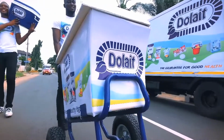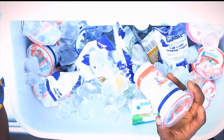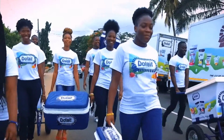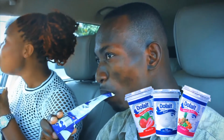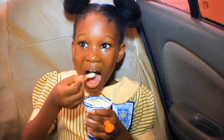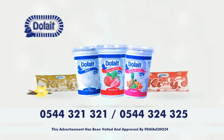Dule yogurt. Dule, tasty yogurt. Dule, fruity yogurt. Dule, so refreshing. Dule, it's creamy. Dule yogurt, very tasty. It's so creamy and delicious. Come on. Dule, I need more. Dule yogurt, more and more. Good for the birthday party, creamy, tasty, good for the family, vanilla flavor, strawberry, cocktail, party. Tasty yogurt, fruity yogurt.